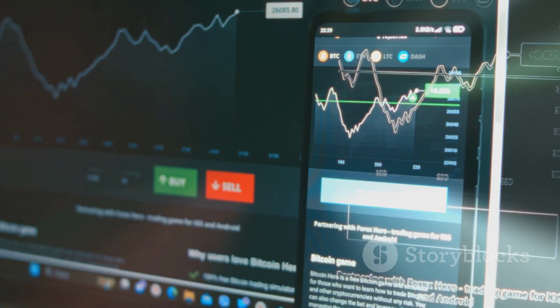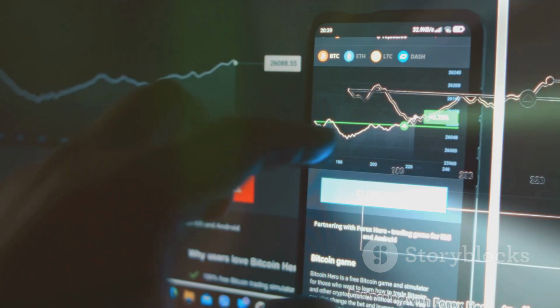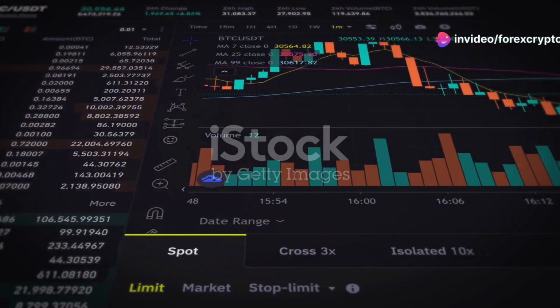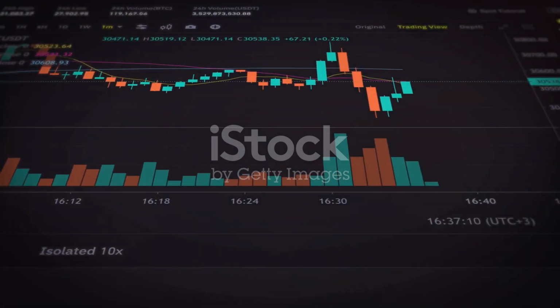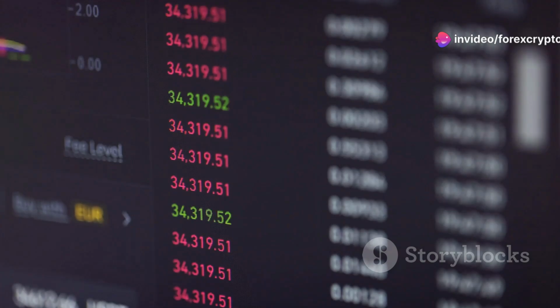The Binance interface may look confusing at first, but it's actually quite user-friendly. With a little bit of guidance, you'll be navigating it like a pro in no time. Let's break it down into smaller parts to make it easier to understand. Each section of the interface serves a specific purpose, and knowing what each one does will help you use Binance more effectively. The Markets section shows you all the cryptocurrencies available for trading.